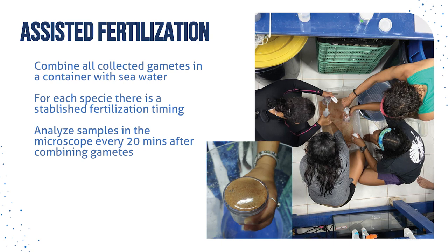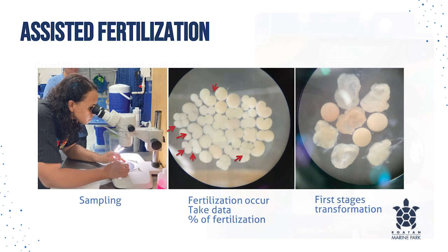So once you've collected it, some people might find this lab familiar. This is in Dominican Republic. You'll combine those gametes in seawater. You will have to filter the seawater before. If you have a fancy lab like Fundamar, you can do that. If you're in Roatan, you'll have to manually filter that water with a mesh or something. And then the next step will be sampling and waiting for fertilization to occur.